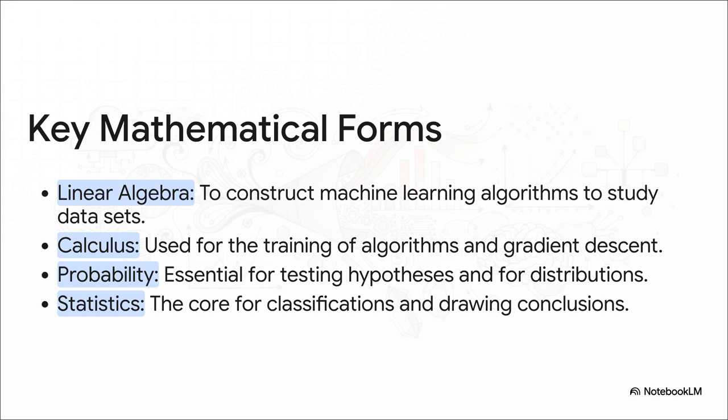Think of linear algebra as the architect. It draws the blueprints for the machine learning algorithms. Calculus, that's kind of like the mechanic, fine-tuning the engine. It's used for this thing called gradient descent, which basically just means making tiny adjustments to the algorithm over and over until it gets incredibly good at what it does. Then we have probability, which is all about looking forward and trying to figure out the chances of something happening. And that's different from statistics, which is more about looking backward at the data we already have to figure out what it all means.